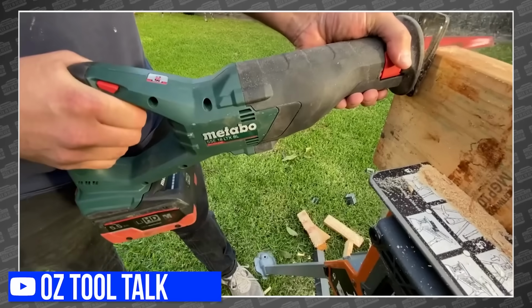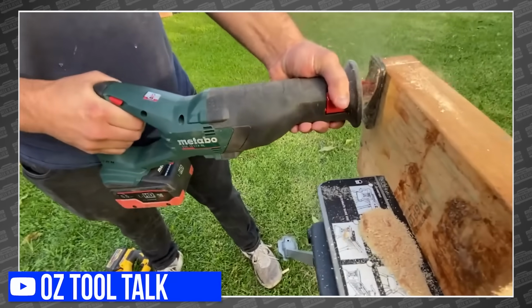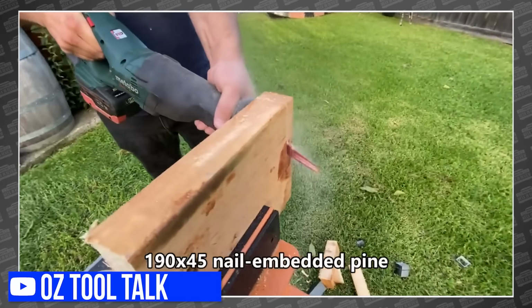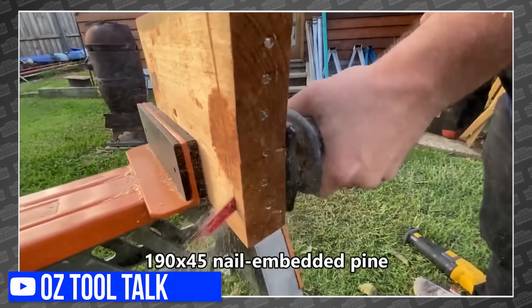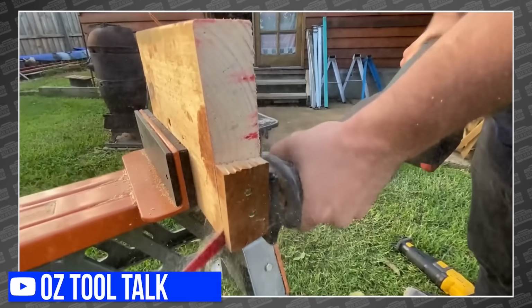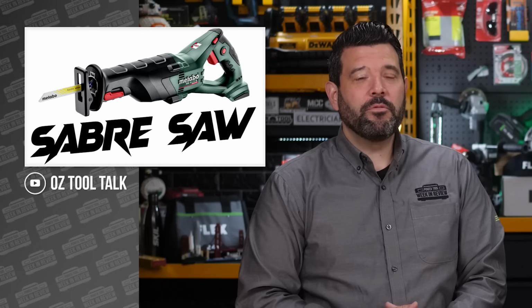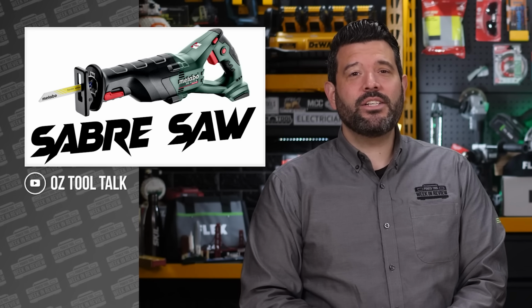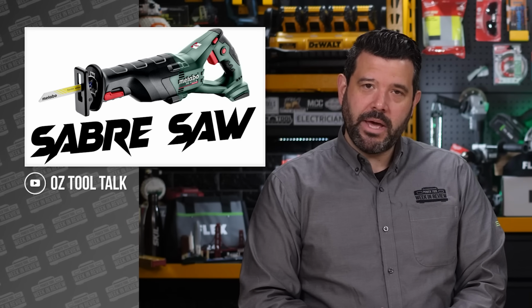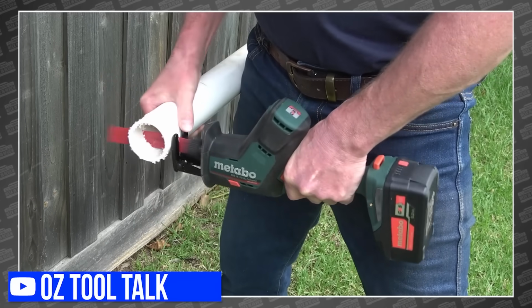Which, by the way, Aussies have a lot of alternate names for things that don't make sense to me, but calling recip saws SABER saws? Yes, please. And I think our community of tool fans have the power to make this change here in the States. So, from now on, we'll be referring to recip saws as SABER saws, and if you guys do the same in the comments, we can change the world for the better. Be sure to check out the review over at Oz Tool Talk.